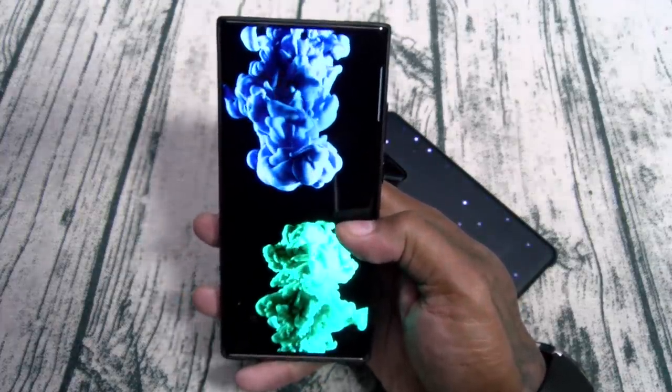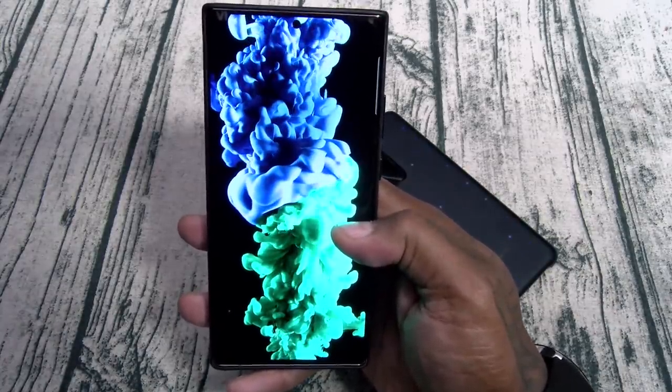All right, so let's try blue and green color. Now this one is real nice on these AMOLED panels. Look how beautiful that looks.